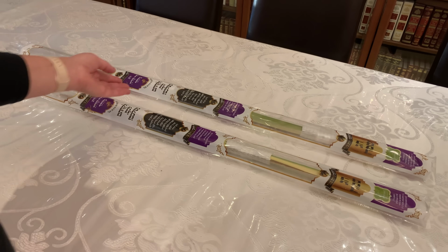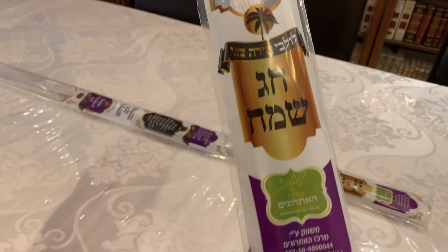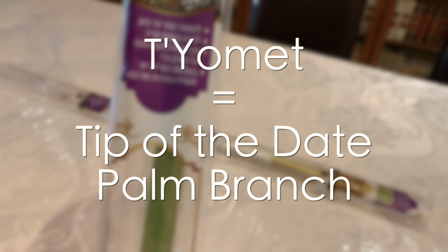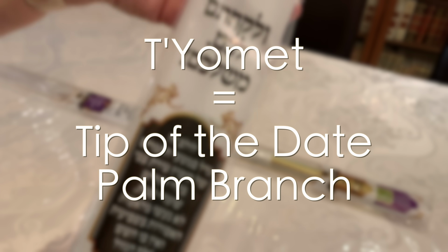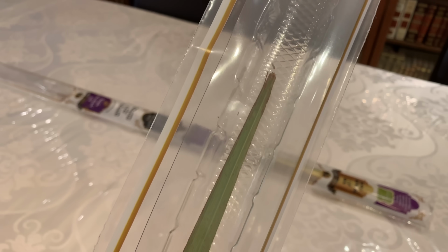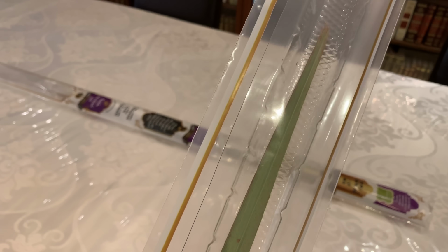When my husband picks a lulav, he chooses the straightest one and he makes sure the tip in the middle of the lulav, that is also called the tiomet, is closed, as if it were open, it would be invalid. Aside from the tiomet and being straight, when choosing the lulav, my husband will take the freshest lulav that will be more green than yellow.